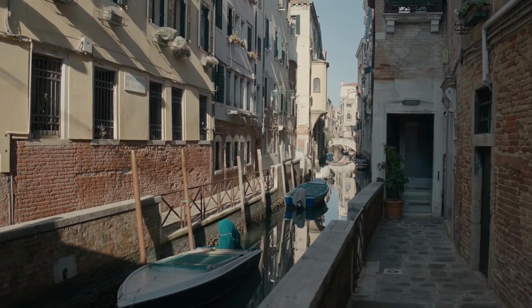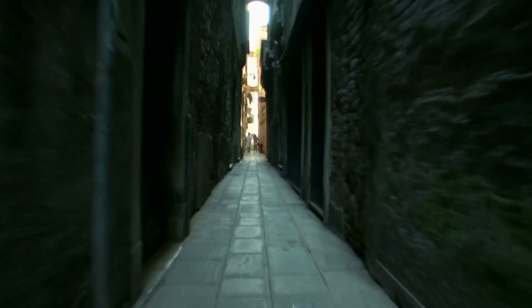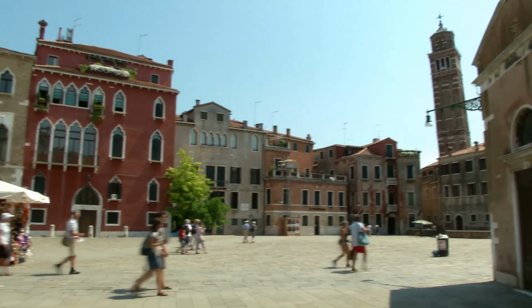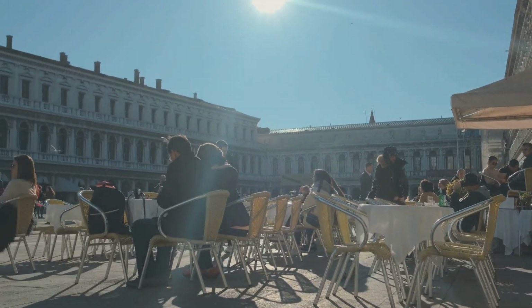Section 4, Unveiling Venice's Secrets, Hidden Squares and Local Legends. As we delve deeper into the maze of narrow streets, we'll stumble upon hidden gems. These are the places where Venetians go to escape the crowds. We'll discover peaceful squares tucked away from the tourist trail. Here we'll find locals enjoying their morning coffee or chatting with friends.